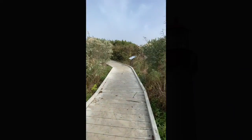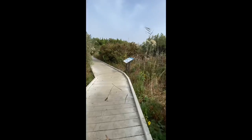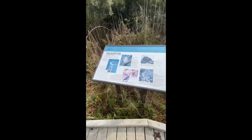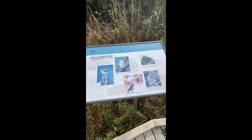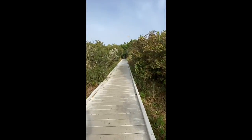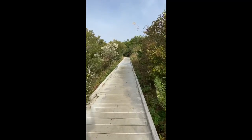All right, kids, so here we go. We started the first part of our trail, and as you can see along the way, you're gonna have different signs that tell you about different types of birds or animals that you may see on the nature walk. So let's continue on, and I'll cut in and out and show you different parts of the trail as we go.